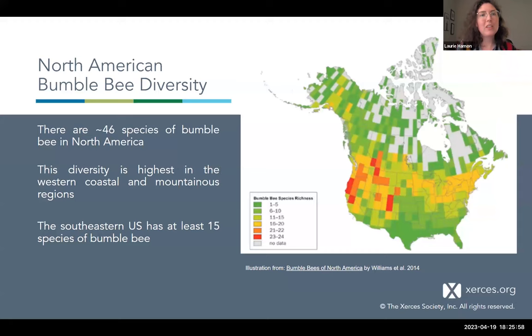So it's very interesting. When we look at North American bumblebee diversity and where our species are sort of concentrated, we have about 46 species of bumblebee in North America. And this diversity is highest in the western coastal and mountainous regions. So here we have a very broad indication of where these bumblebee species are most rich. Redder areas have more species and greener areas have fewer species.